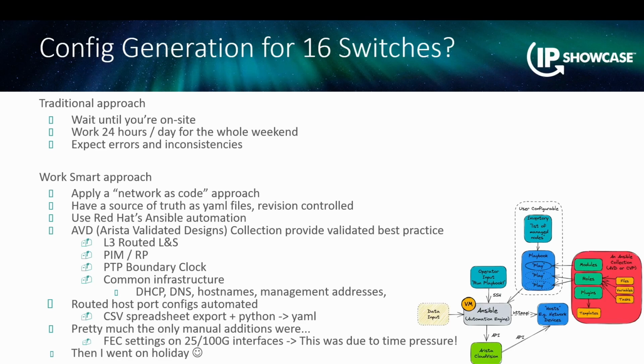So I did no manual configuration at all, except, for example, for the layer 3 router stuff, I specified which ports are connected to which, what pool of IP addresses the system could use for those addresses. I configured almost nothing. Generated 16 configurations. Then I went on holiday.